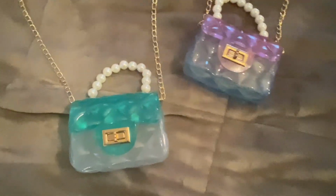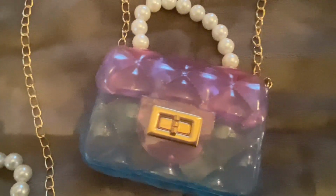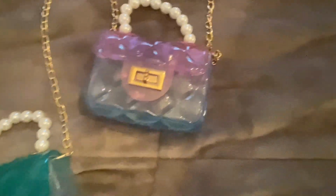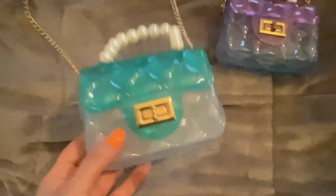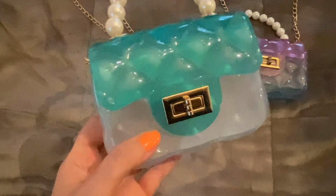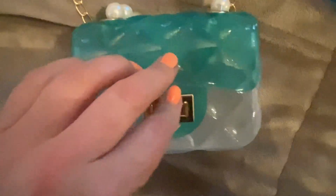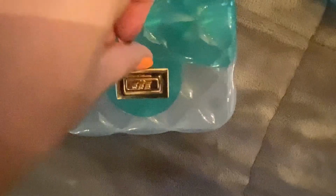So the first bags we're going to start out with are two from Temu. They are kind of like a jelly bag style. Remind me of jelly shoes from back when I was in high school. And I just thought these were adorable. I love that they're quilted, but yet they're that plastic material so you can keep them clean. They have a little lock closure, and when you open them up, that is what they look like inside. This one is a clear and a greenish color, a teal, I would say. And then the other one is a blue with a pinkish color.